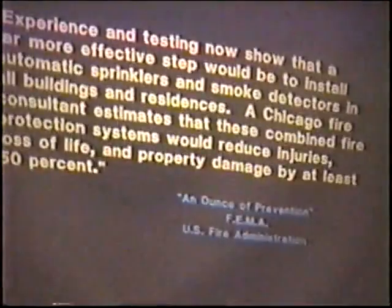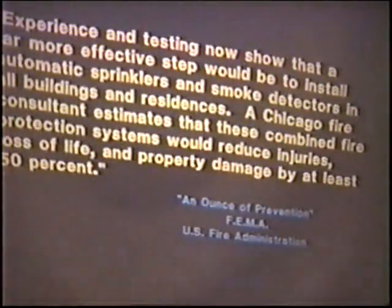Experts say fire deaths in detector-equipped one- and two-family houses are about half those in non-detector dwellings. And again, the use of smoke detectors in residential occupancies dictates and specifies itself in construction. Experience and testing now show that a far more effective step would be to install automatic sprinklers and smoke detectors in all buildings and residences.